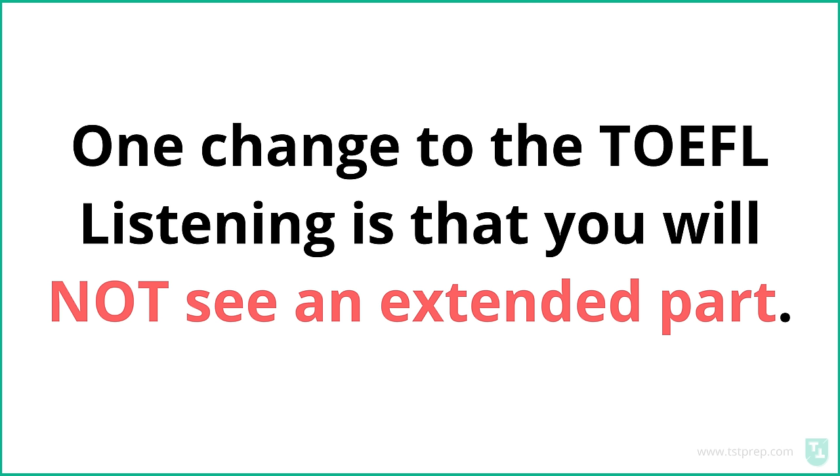So the only real difference this time for the listening is on test day, you will not have an extended passage. If you don't know what that is, don't worry, it's gone. So you will have 5 passages on test day.